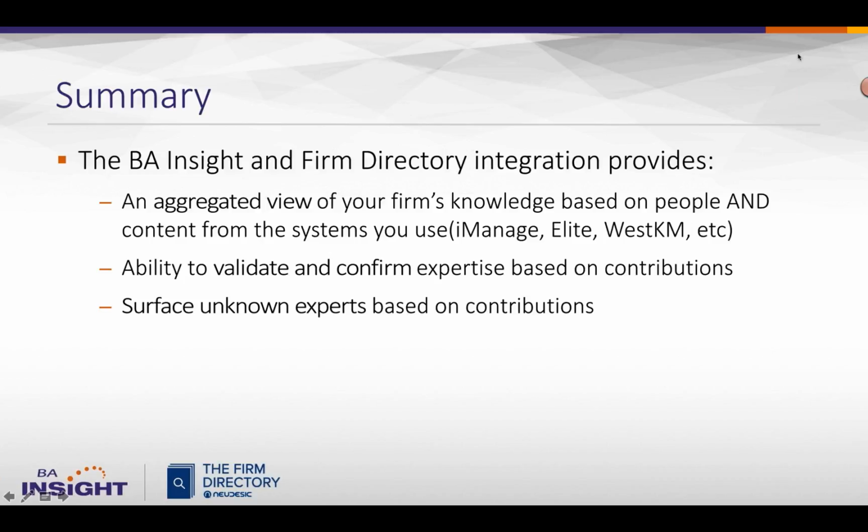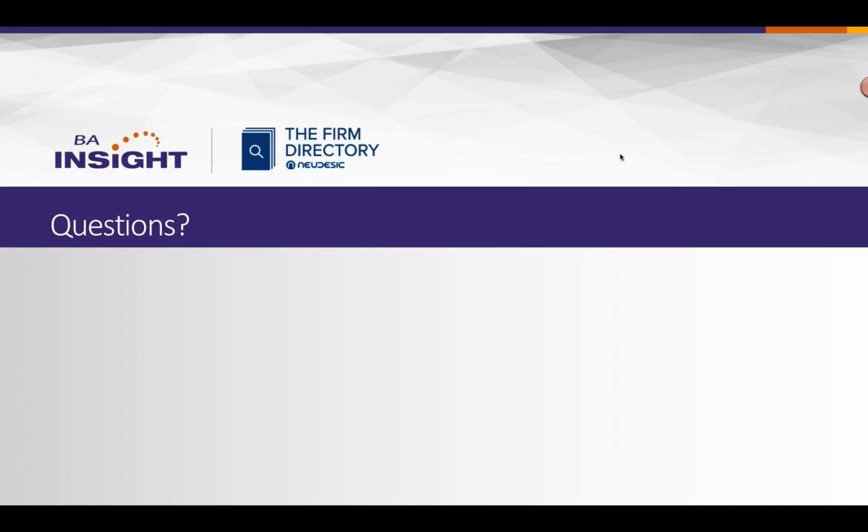So in summary, what we really wanted to show with InfoSites and the firm directory working together is this aggregated view of your firm's knowledge based on the people and the content from the system. So bring all that together, your iManager, Elite, your WebCam, all the expertise knowledge. Give your users the ability to validate and confirm that expertise based on contributions. So tell me that you know it, that's great. Show me that you know it. Let me verify that you know it. And then surface those unknown experts based on things that they're contributing that maybe aren't showing up in other expertise-related search.